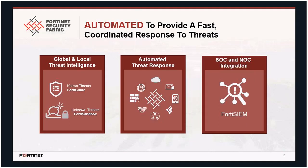Now, for unknown threats, we have the keystone of the security fabric, and that's FortiSandbox. Now, FortiSandbox is something that can reside in the cloud or on-prem. But the point here is that if we find through a FortiGate, a FortiWeb, FortiMail, FortiClient, that there is a malicious payload or something that just doesn't look right, it can be sent through the fabric to FortiSandbox. FortiSandbox will run it through a number of emulated OSs to identify if it is polymorphic, if it's known malware, if it's something that's being repackaged, or if it is truly zero-day, never been seen before.